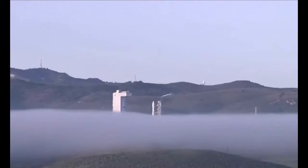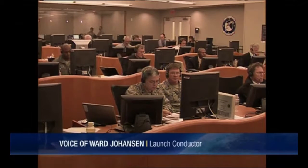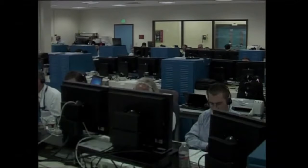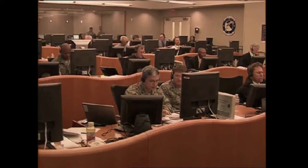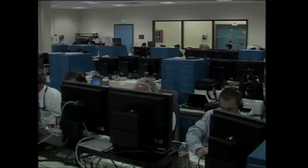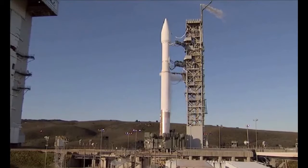Status check to proceed with terminal count. Atlas systems, propulsion. Go. Hydraulics. Go. Pneumatics. Go. LO2. Go. Water. Go. Centaur systems, propulsion. Go. Pneumatics. Go. LO2. Go. LH2. Go. HASGAS. Go. Electrical systems, airborne. Go. Ground. Go. Facility. Go. RFFTS. Go. Flight control. Go. Instrumentation. Go. COM. Go. Timer. Go. GCQ. Go. Umbilicals. Go.